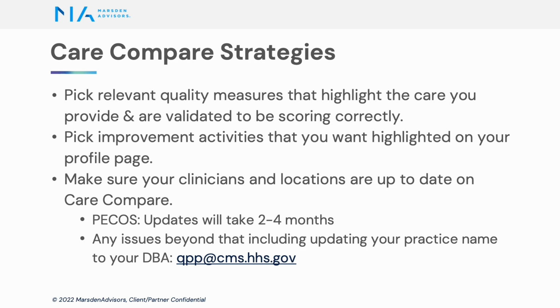This is all coming from PACOS, so as long as you have PACOS up to date, then this will be up to date as well. Just keep in mind that any changes made in PACOS will be validated, and that takes 2 to 4 months. So if you do make a change, I would just note down when you made that change and maybe set a calendar reminder to go back and check. And if you see that it's after 4 months, it still hasn't updated, you can contact QPP.